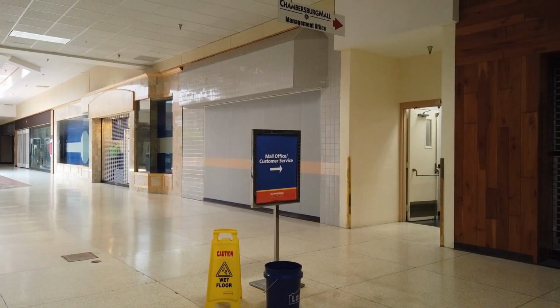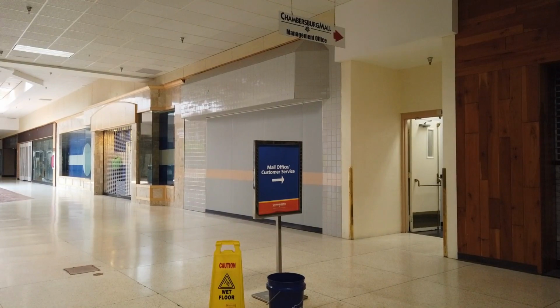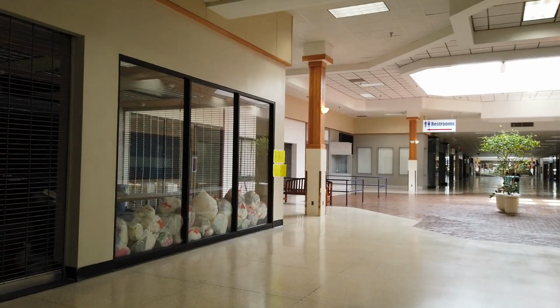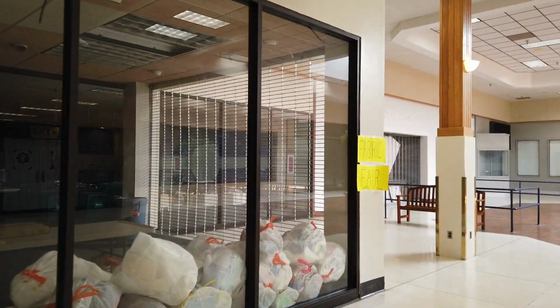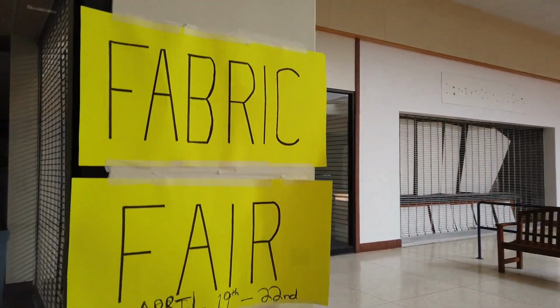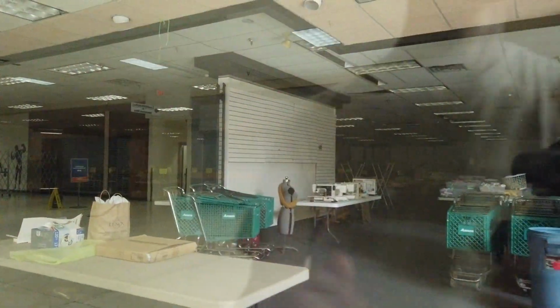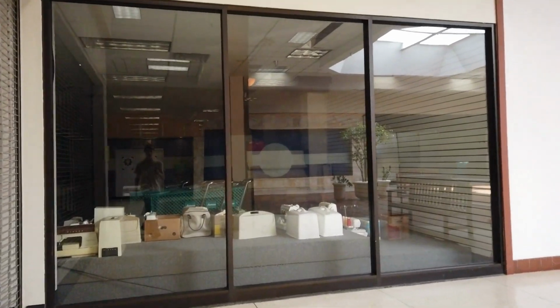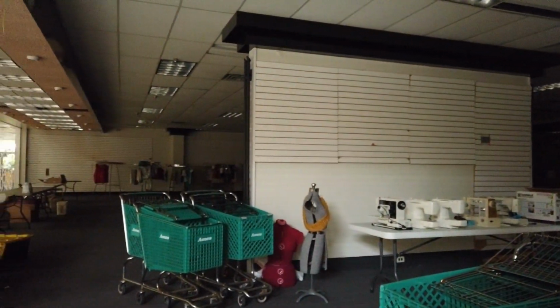And there we have the management office, which is right at the section that's blocked off. So they obviously aren't doing anything about that. And right here we have a fabric fair. I believe this was the Fashion Bug store. And here we have, I couldn't tell you how many Ames carts were in here. This fabric fair was actually put on by the Salvation Army of Chambersburg. And they bought these Ames carts in here from, I guess, their store or wherever their headquarters is in Chambersburg.